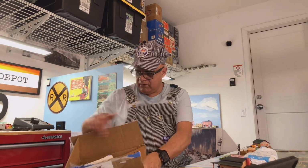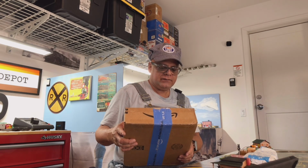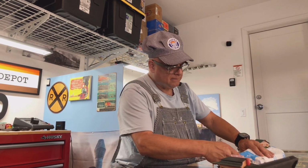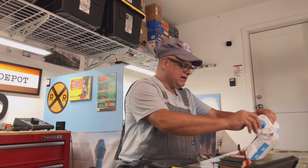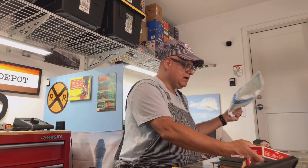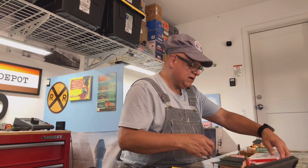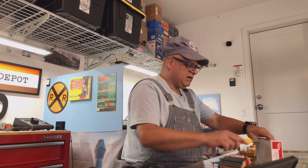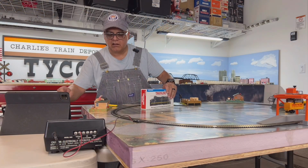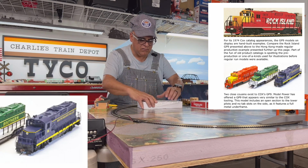So I bought this one from a guy out there in New Freedom, Pennsylvania, Mr. Ben Nepper. He put this up on auction, and I don't think many people bid for it. And I've got to tell you guys, I have not seen one of these at all ever on eBay. This one happens to be the South Branch Valley GP9. And if you look at the Cox catalog for 1974, that catalog features this South Branch train line locomotive.